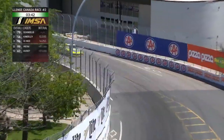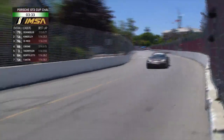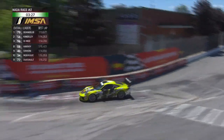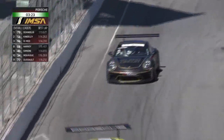Still, this is the best battle on the track right now that we're watching. It's the battle for fourth overall, as you mentioned. Marco Cironi just ahead of Parker Thompson. Thompson in his first season of racing the GT3 Cup car here in Canada. Marco Cironi, we've seen for a few years around here. Just a few years, but it's great to have him around.